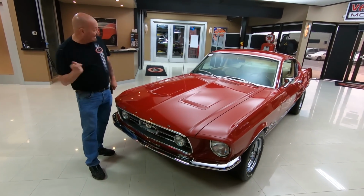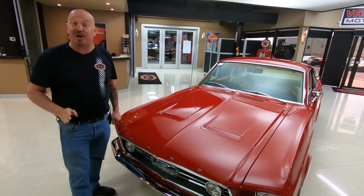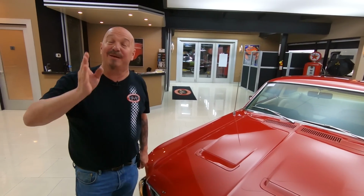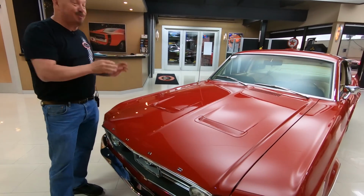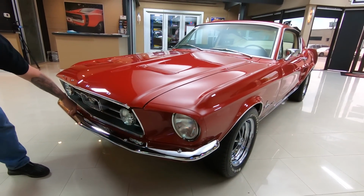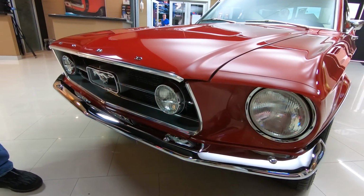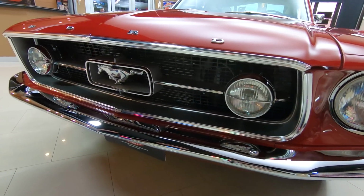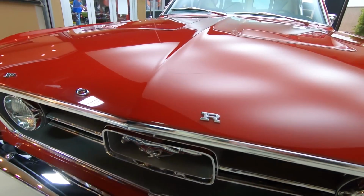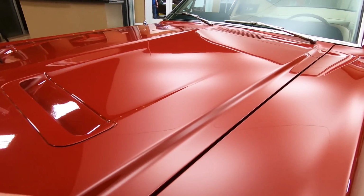I'm Greg, and this is a 1967 Mustang. Started out as an S-Code, and it has got an FE that has been stroked out to 442, guys. Aluminum heads, automatic car, Parchment Interior, absolutely drop-dead gorgeous car. Man, look at that chrome, look at the grille, all the trims looking sweet, and that red paint is absolutely beautiful. I'll tell you what, the restoration on this car is off the hook.